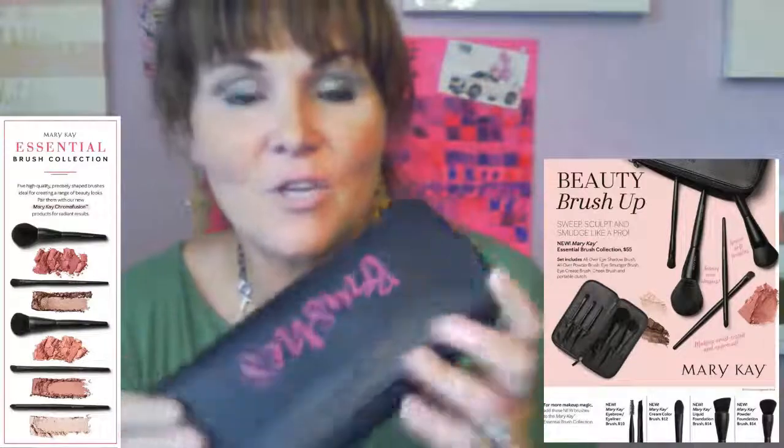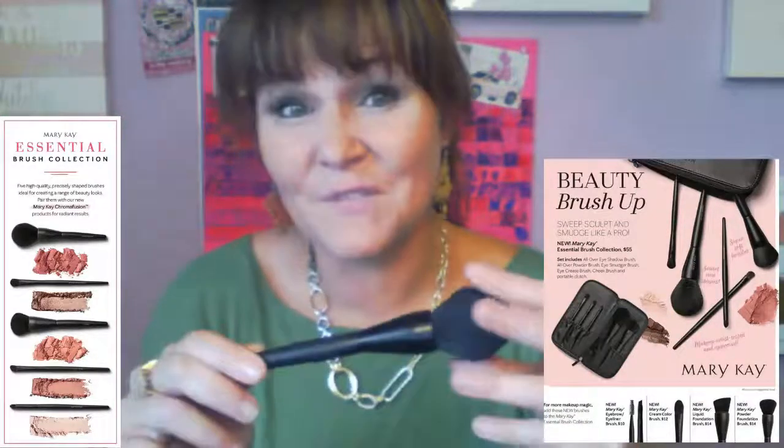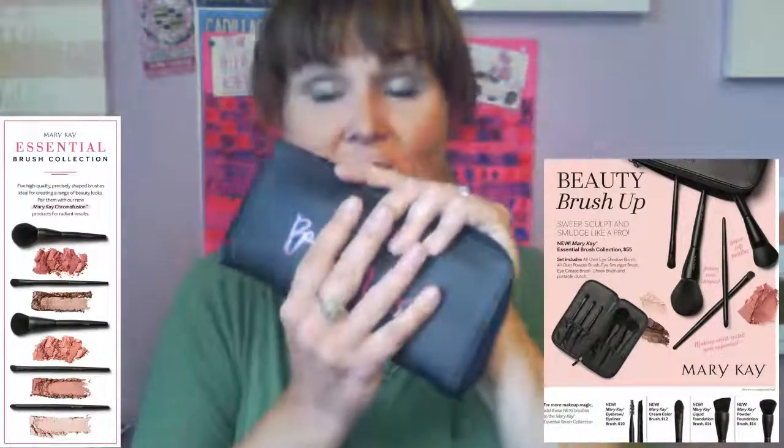If it's something that you're looking for, a new brush set, I could not speak more highly of these brushes. This single brush right here, this all over powder brush, would retail normally at a high-end retailer for about $55, whereas this whole makeup set is actually $55 for all of those brushes and this awesome case. So we love it. And we're going to teach you step by step each of the brushes, okay?